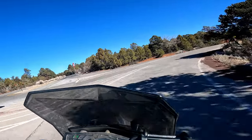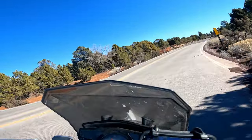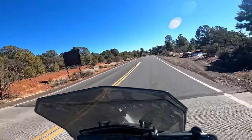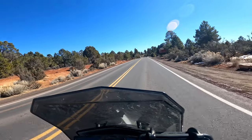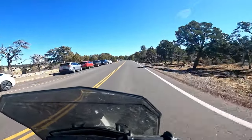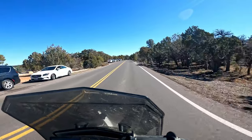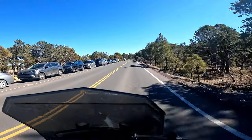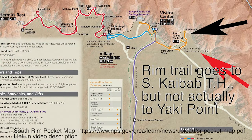There is one other developed campground here on the south rim, Desert View, at the east entrance. It has no hookups and it's currently $18 per night. They have 50 sites reservable on recreation.gov. They have water and toilets down there, but no showers at all, and it's only operated seasonally from May to mid-October.